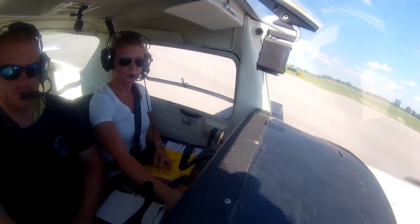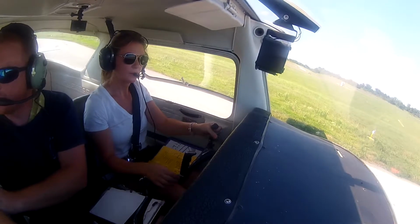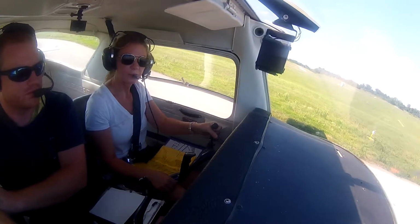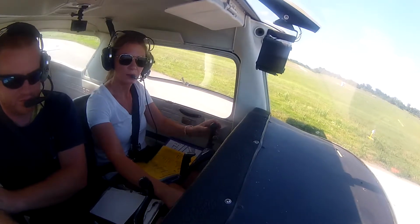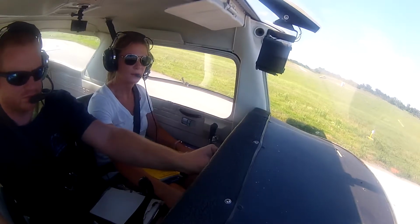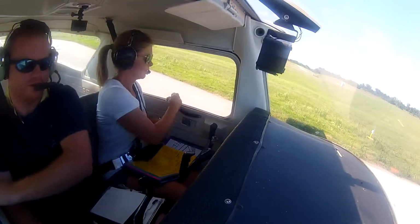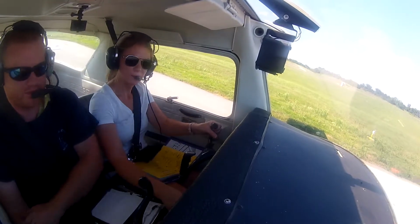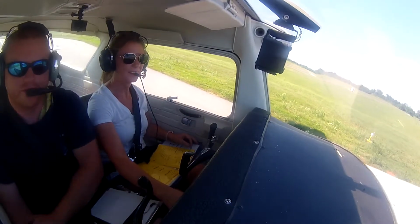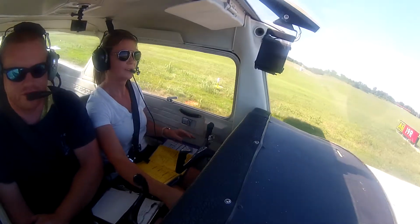Okay. Riverside Tower, Cessna 5440 Mike at 19 right for closed traffic. This is 5440 Mike, Riverside Tower, fly runway heading, runway 19 right, clear for takeoff. 19 right, clear for takeoff. Fly runway heading, where's their mic? Alright. Smash it down, there you go.